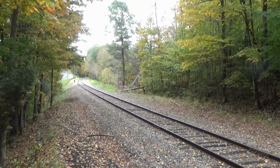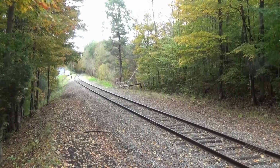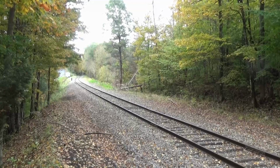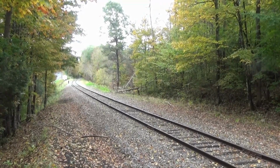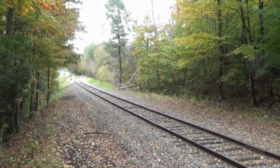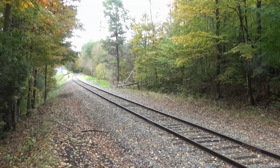Hello again, everyone. It's September 29th, 2022. It's 50 degrees. I'm on Remsen Hill in Prospect, New York, along the Mohawk, Adirondack, and Northern Railroad. In a short while, Adirondack Railroad's Utica-Thendara run will be coming past this point.